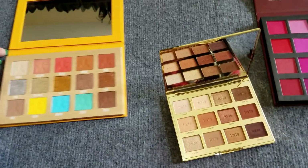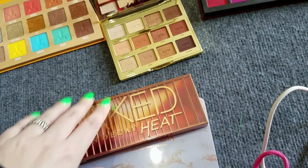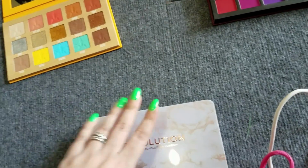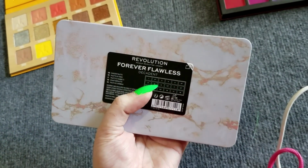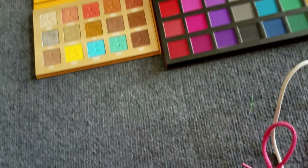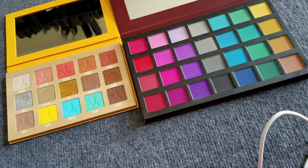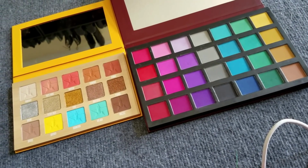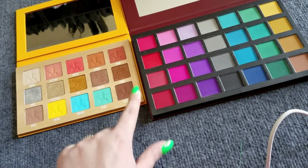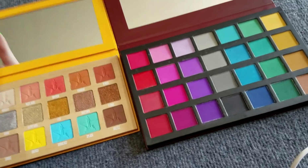And then, I really like the Naked Heat, and I really like the Tartlet. So we're going to keep Tartlet Toasted and the Naked Heat, and then we're going to get rid of the Revolution Forever Flawless Decadent palette. And then, my stars. Okay, hey, what's up? Oh my goodness, what do I do with you two? I don't know what to do. I've got yellows, I've got blues, I've definitely got orangey, brown, mahogany. I'm gonna declutter the Thirsty palette.